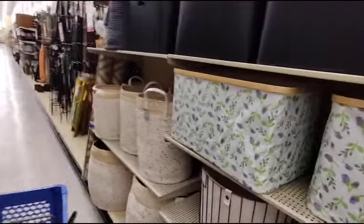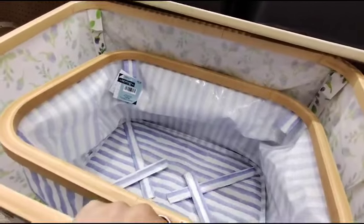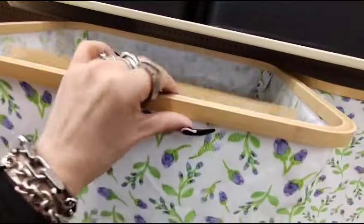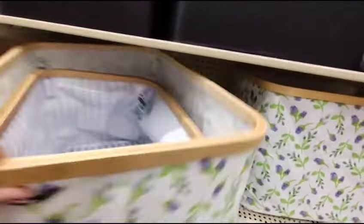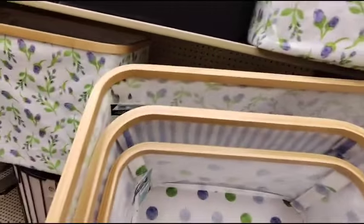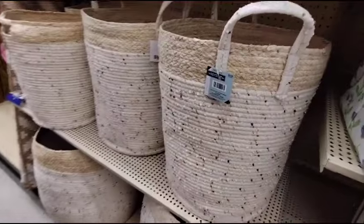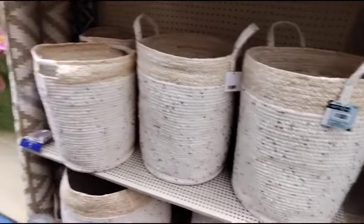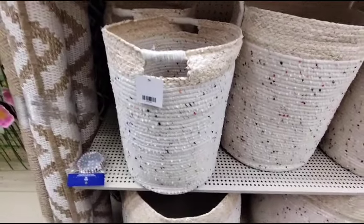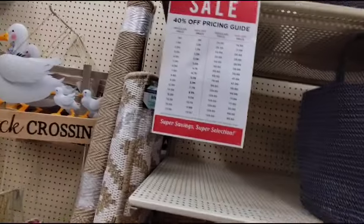We also have a lot of cool storage, which I like. Like, these are cute. This is $31.99. Is this a planter? I have no clue. This one's $31.99. That's expensive. So then how much is this one? Even with 40% off, $38.99 for the larger one. This is $64.99. Wow. Alright, and then the smaller one is how much? $54. That is wild.